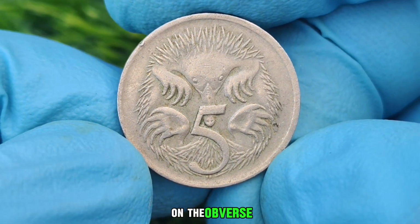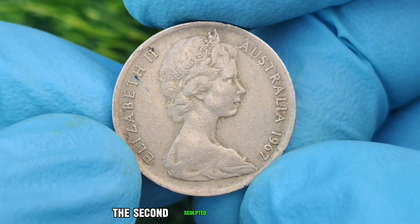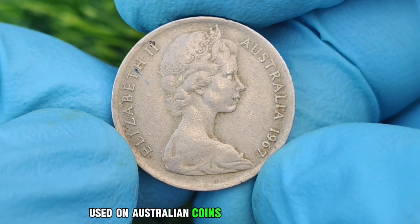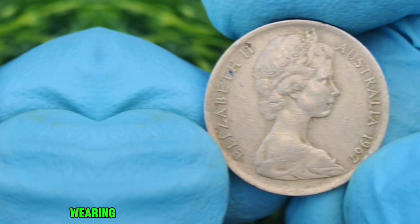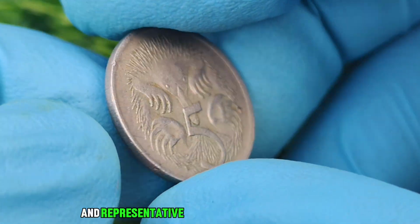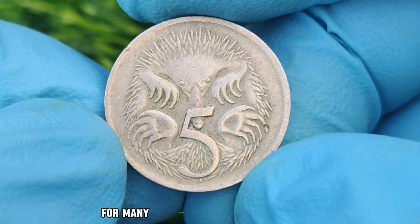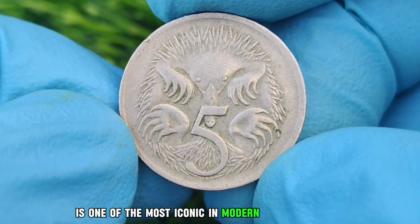On the obverse, the coin features the young effigy of Queen Elizabeth II sculpted by Arnold Machin. This portrait, used on Australian coins from 1966 until 1984, shows the Queen wearing the Girls of Great Britain and Ireland tiara. It is regal, refined, and representative of the ties between Australia and the Commonwealth at the time. For many collectors, the Machin portrait is one of the most iconic in modern coinage history.